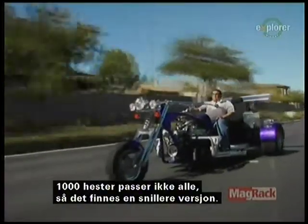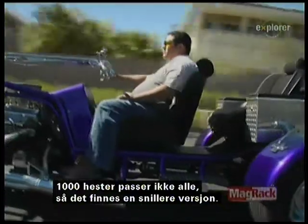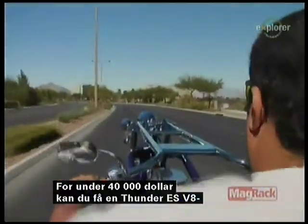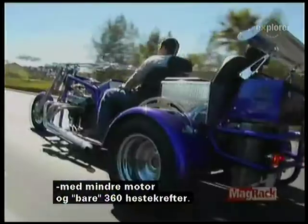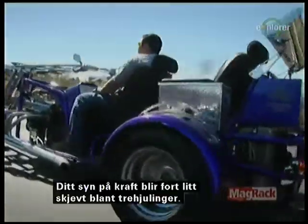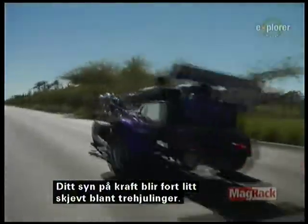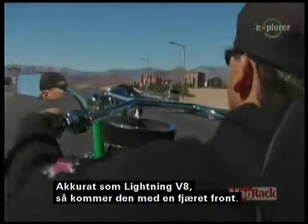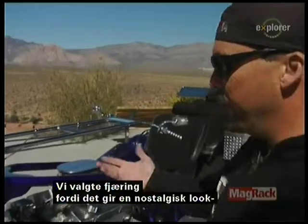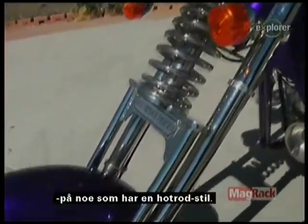Of course, 1,000 horsepower isn't for everybody, so there's a more entry-level version. For under 40 grand, you can pick up the Thunder ES V8 small block model with a mere 360 horses. Funny how your idea of power can get so skewed so fast when you're looking at trikes. Now, like the Lightning V8 trikes, it all starts with the Springer-style front end. We chose the Springer front end on this bike because it gives a good nostalgic look to something that's in a hot rod style.